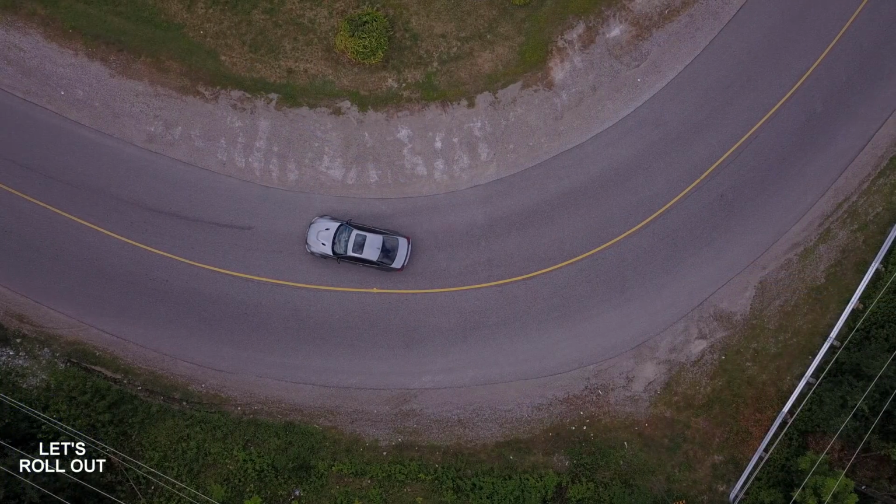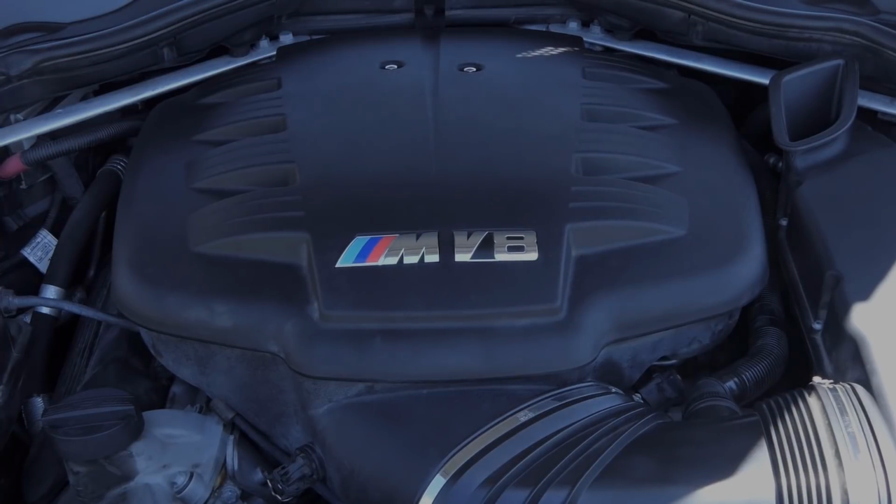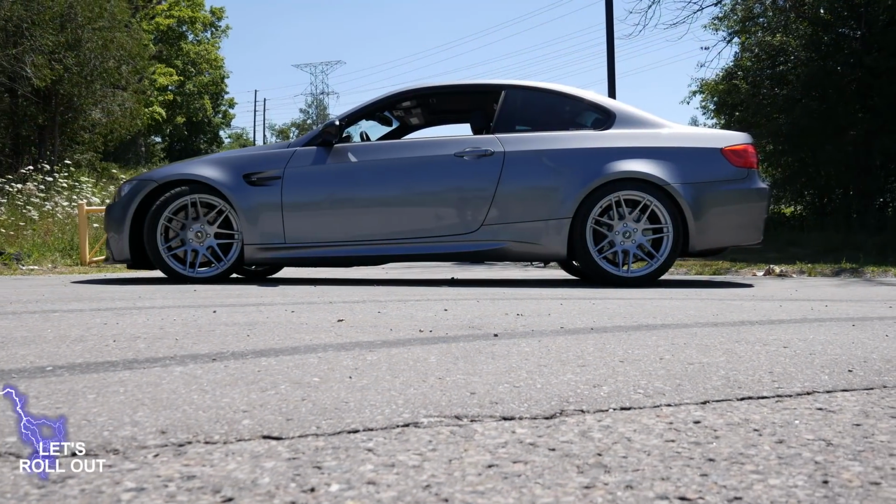Yes, the oh so mighty, fantastically sounding V8 of an E92 M3.